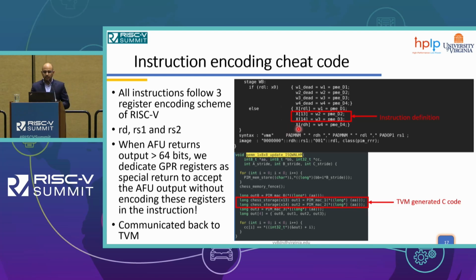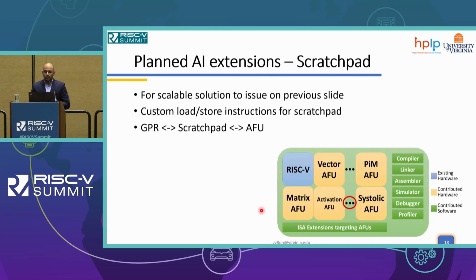So whenever such a case happens, we dedicate more destination registers. So in the instruction encoding part, we say, okay, rather than taking the output just in the low and high side of the destination register, we dedicate 2 more registers to take this output. And the same thing is communicated back to the top level, to TVM, to the software level. So software already knows that this data would be residing in a particular processor register, and we take advantage of it to get this data back. But this is just a kind of a cheat for the meanwhile till we implement support for Scratchpad.